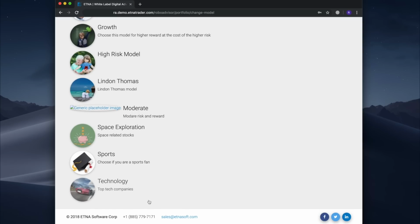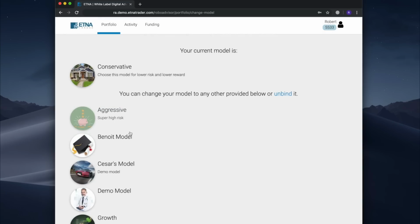As we said earlier, all of these models are completely configurable, so you can go to our back office for administrators and configure how much equity and how much fixed income is in each portfolio. Now, obviously, your users can switch their models at any time, and during the next rebalancing, their portfolios will be rearranged depending on the new model.